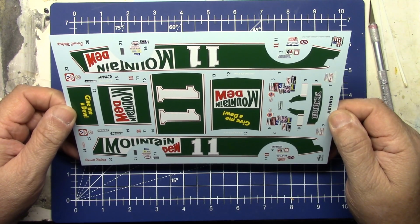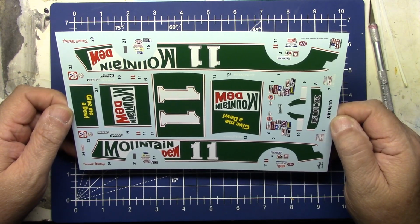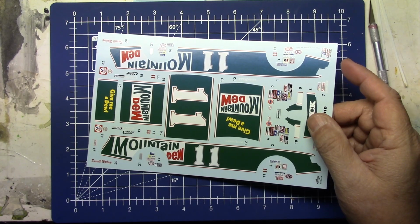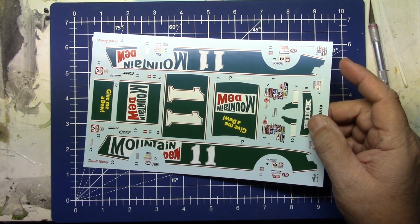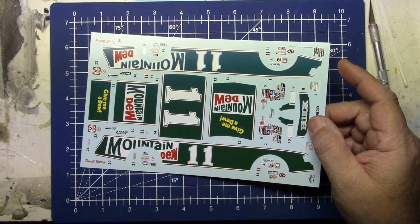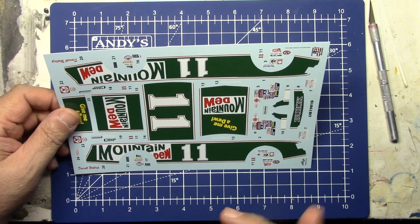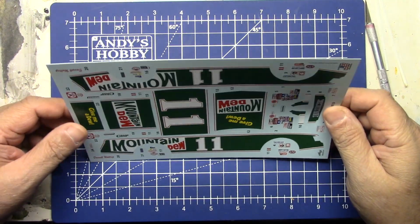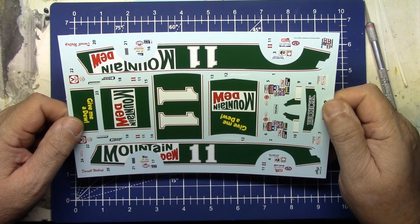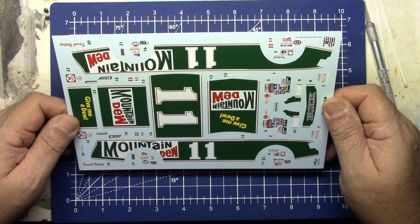Every time Monogram made these decals, they just never got it right. And then aftermarket decals were made, and they tried different things like this and that, and there were some pretty good ones. The thing is there's always been this thing whether this car had metal flake green or just a dark green, and I really think it depended on the car and the race. Might have been one way or the other. I think they did it both ways. I don't know. I never saw the actual car. I never went to a NASCAR race till the late 80s, so I never saw this car run. So I have no opinion.